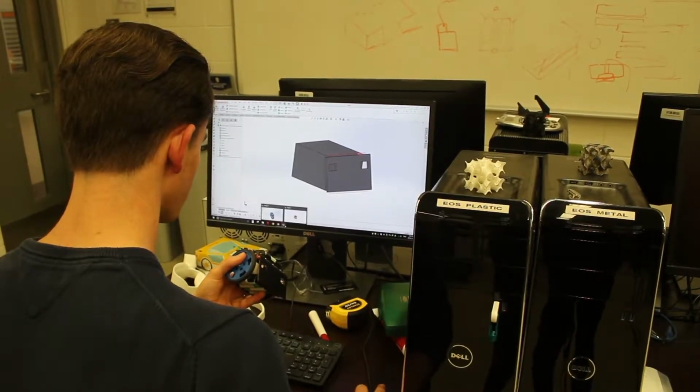I'm outside the Additive Manufacturing Innovation Center, where industry partners come to explore how they can use 3D printing. Let's go take a look inside. This is AMIC's computer lab. This is where the design and planning process takes place.